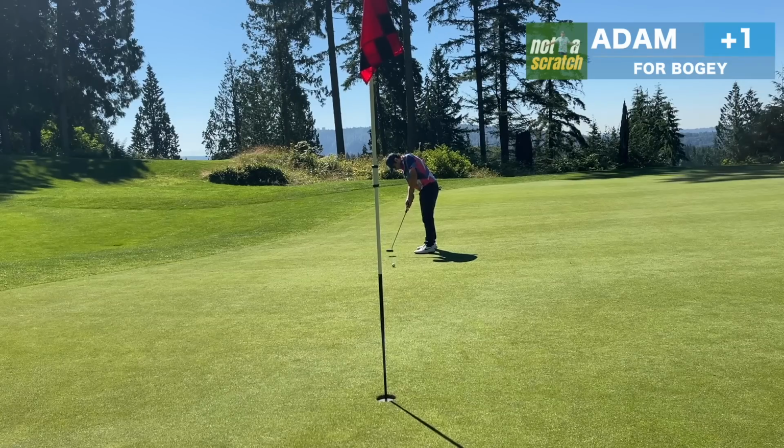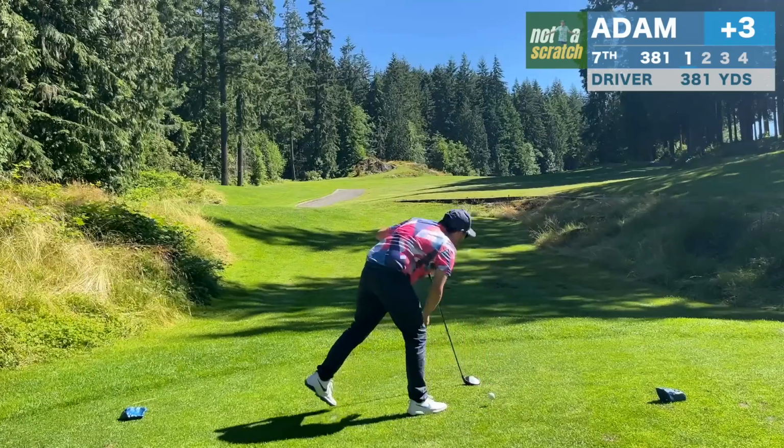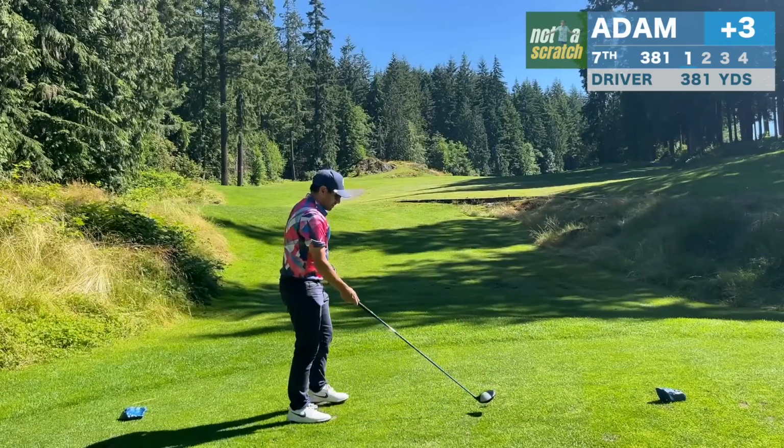I've started to stack up bad shots on this hole, including this one. That was a terrible putt. And it leads to the day's first double. You hit a bad drive on the last hole. This one's going to be solid.